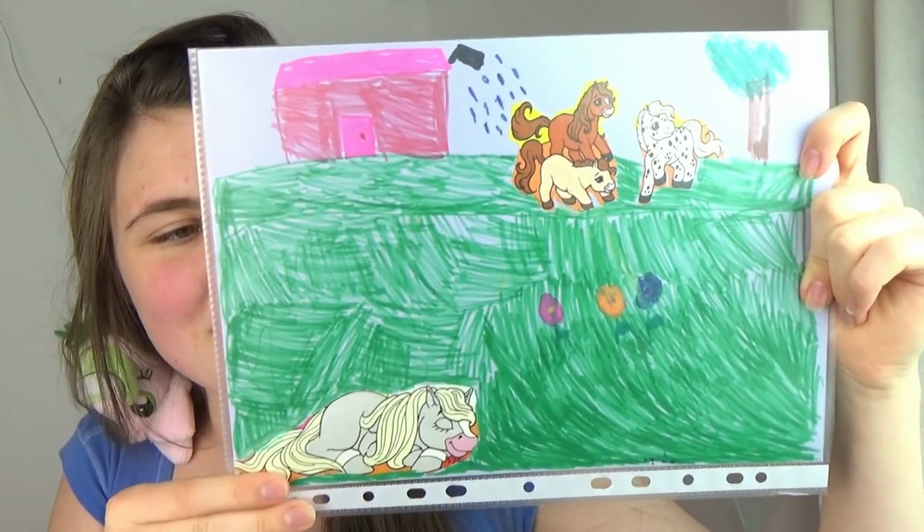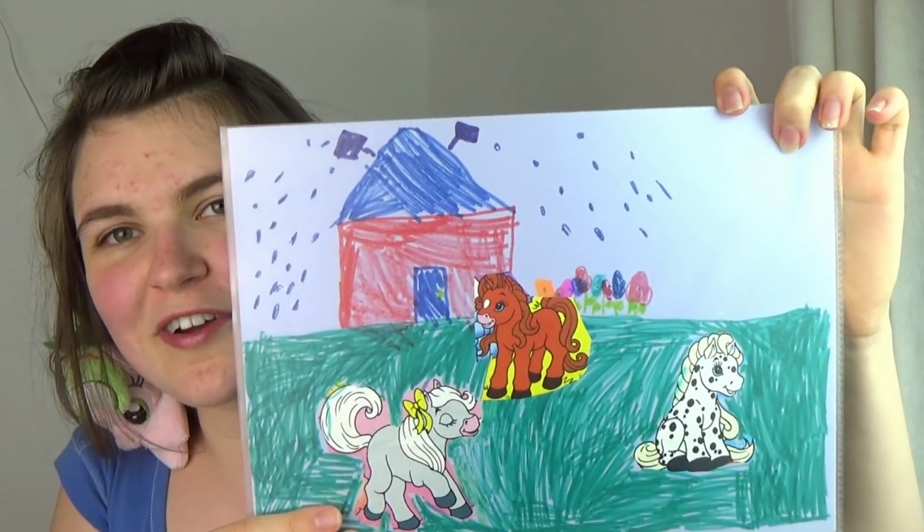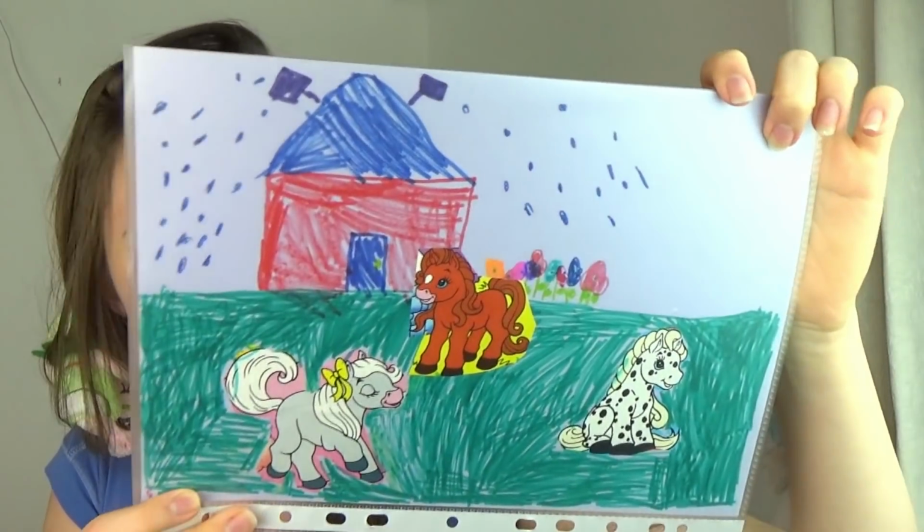Try drawing your own ponies. Practice it. This isn't even practicing cutting out very well. Same with these. What's even going on? Looks like some kind of sprinkler. Why are they happy about it? I don't know. Maybe it was based on the comic book, but I'm still not happy.